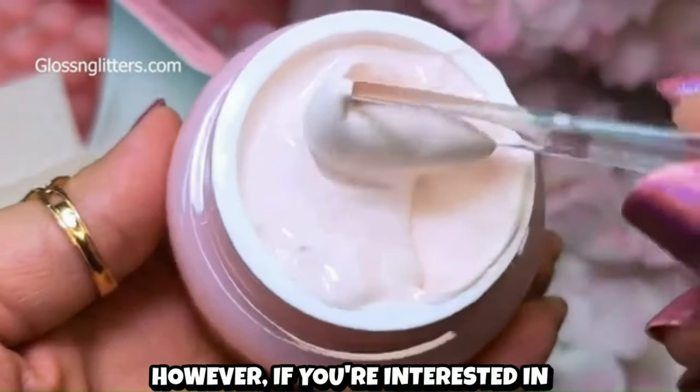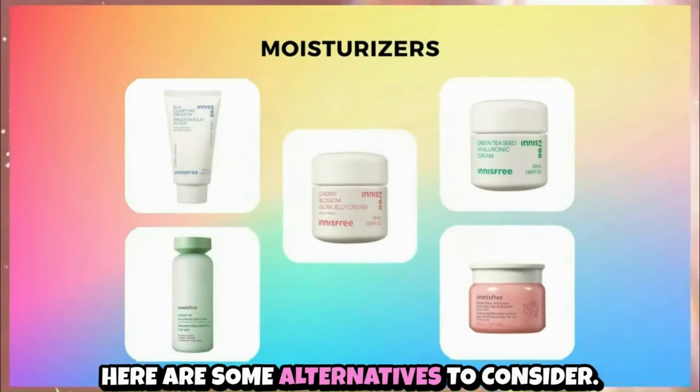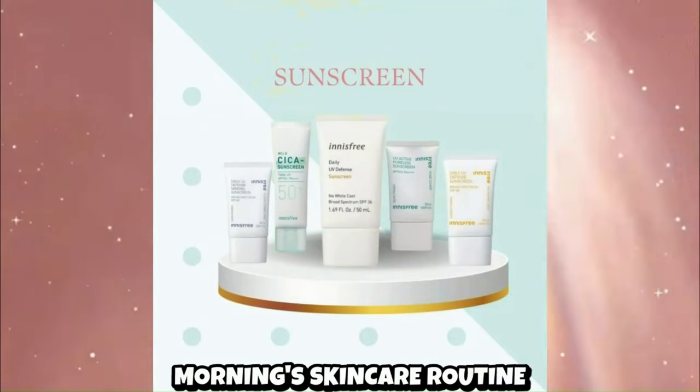However, if you're interested in exploring other moisturizing options from Innisfree to find what best suits your skin, here are some alternatives to consider. Now, let's wrap up this morning's skincare routine with sunscreen.